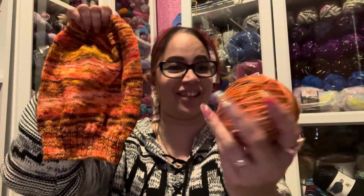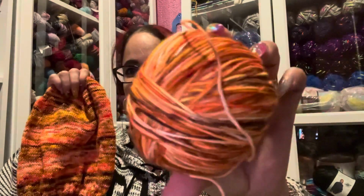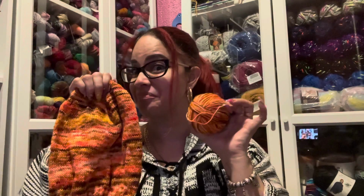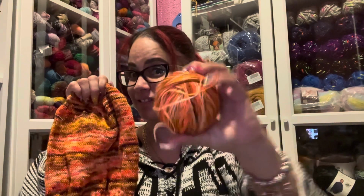Okay. And this is a very big hat. And look at all the yarn I have left. So honestly speaking, I could probably make myself a pair of shorty socks with this. Maybe I should get some brown yarn, right? Like some brown yarn, and do cuff, heel, and toes in brown, and use this for the body. Or I could stripe it.